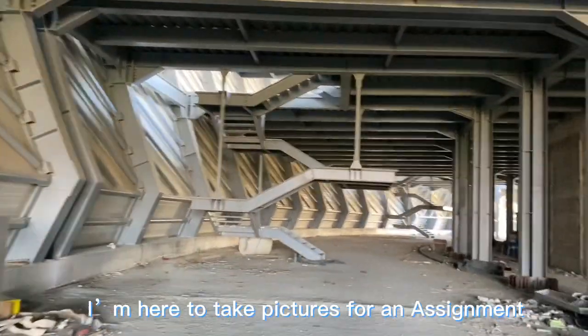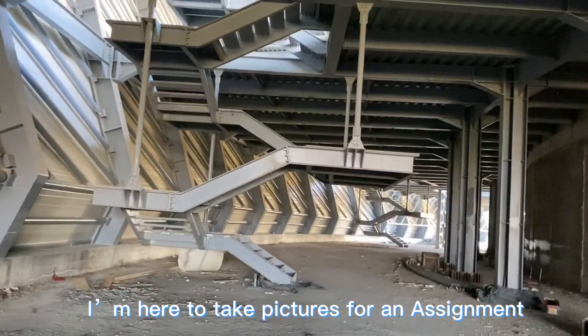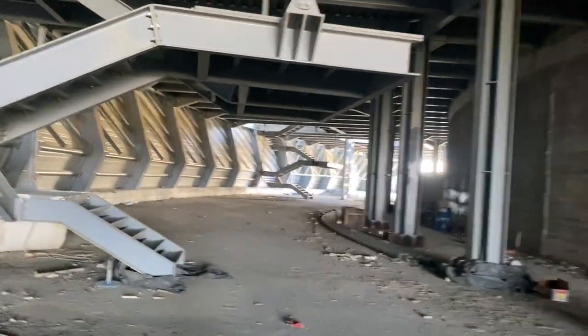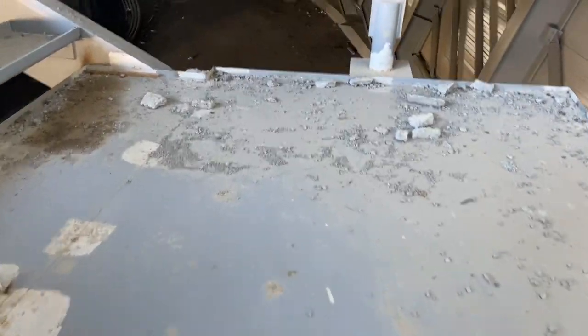I got in and I'm supposed to take pictures. There's a certain way that she wants them taken. If they turned out good, I might put them on the screen. Yeah, I'm going up. There's this stairs that has no railings at all because it's still under construction. So I have to be extra careful.